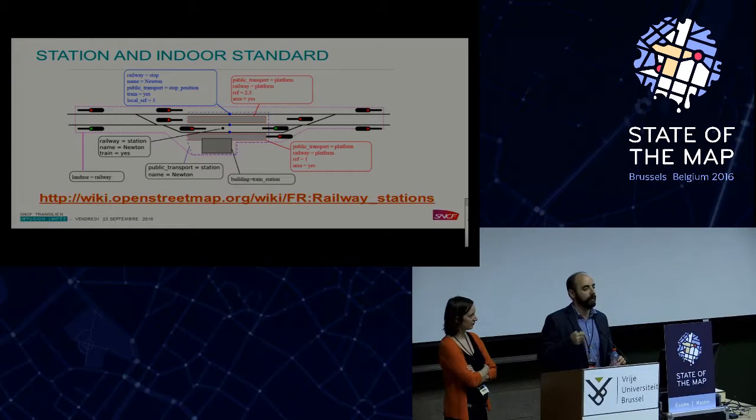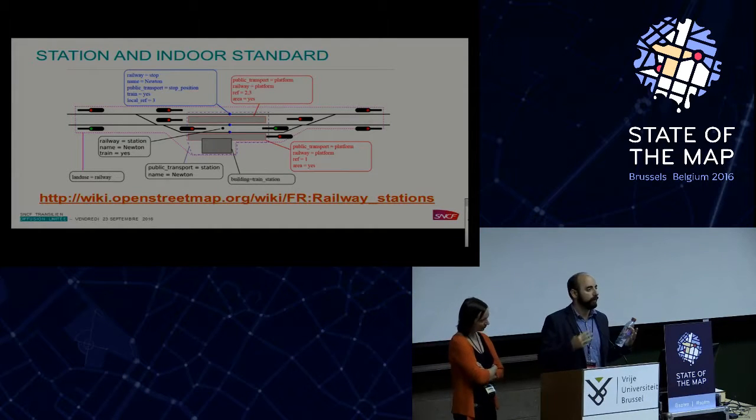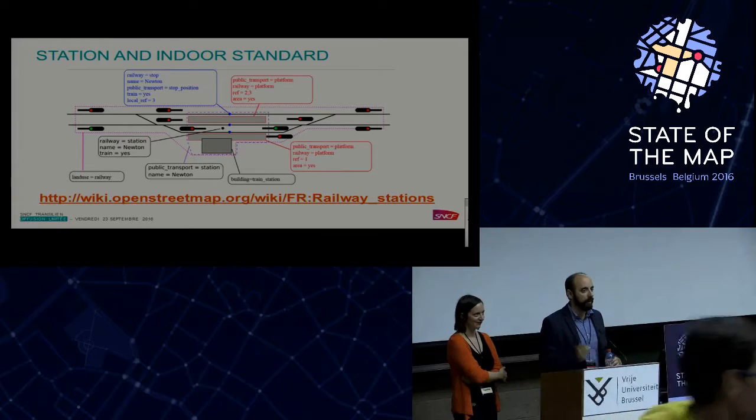Then when the clients had to pass their tickets, we used turnstile. It existed, but we use it in another way. It was not a public park turnstile. And sometimes we created new elements, new features, like train station entrance to mimic subway station entrance, because we wanted to make some more specific use of the data. But we documented everything on the wiki, and we nearly created nothing. We just put all the existing documented features and propositions together in one part to map our indoor stations extensively.